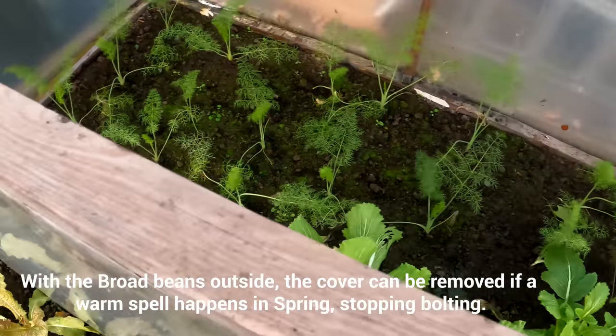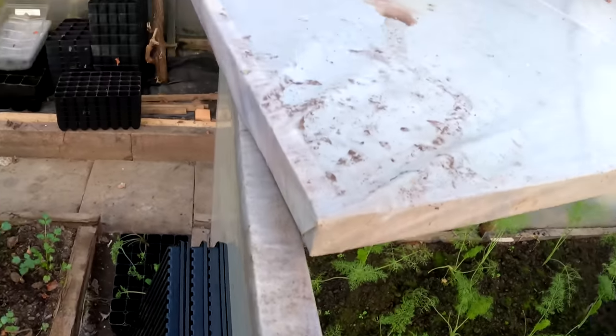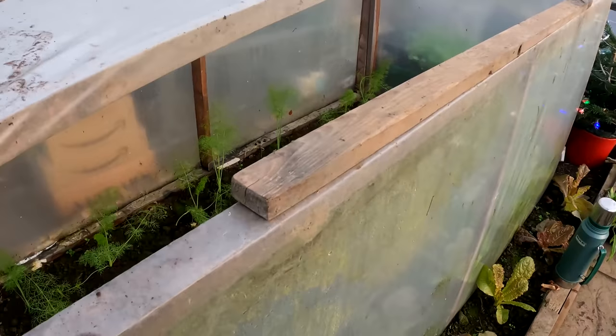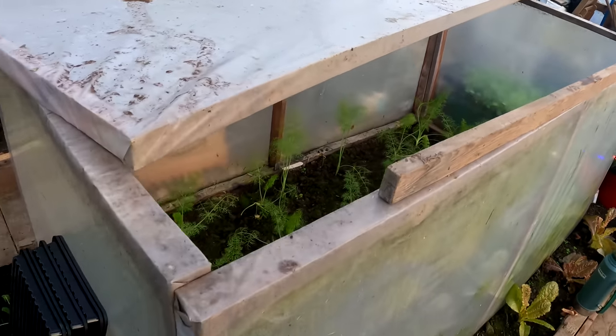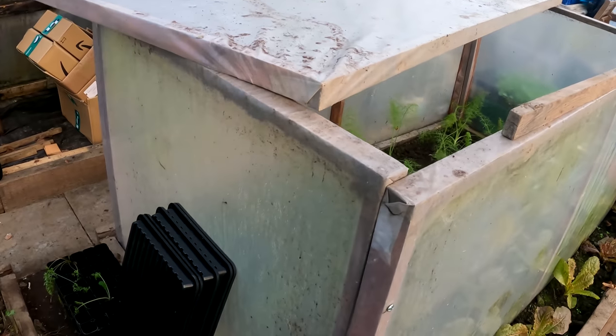And this is another use for the hot box, because in here now, we're double protected from frost. So I've got the overall protection of the actual polytunnel itself, and then inside this hot box, I just have a piece of timber for the lid to sit on, so it just gets ventilation in there. And this is, again, another use for these hot boxes.